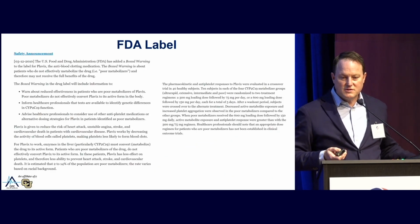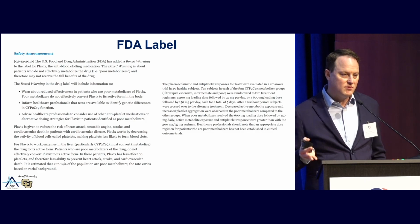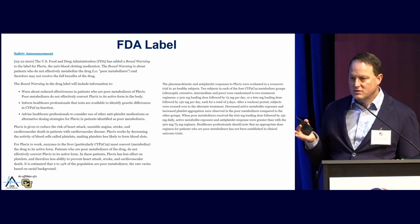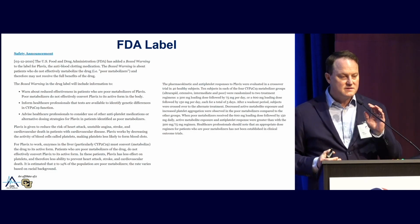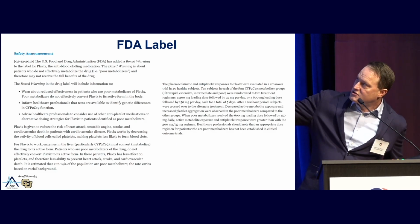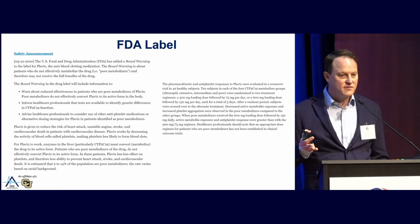And the data were so compelling, actually, and this is illegible, but I'll read it for you, that the FDA changed the label for clopidogrel, saying not only should you consider people's genetic status, but there were data that you could actually overcome it by giving higher doses. And this was like the slam dunk for pharmacogenomics.